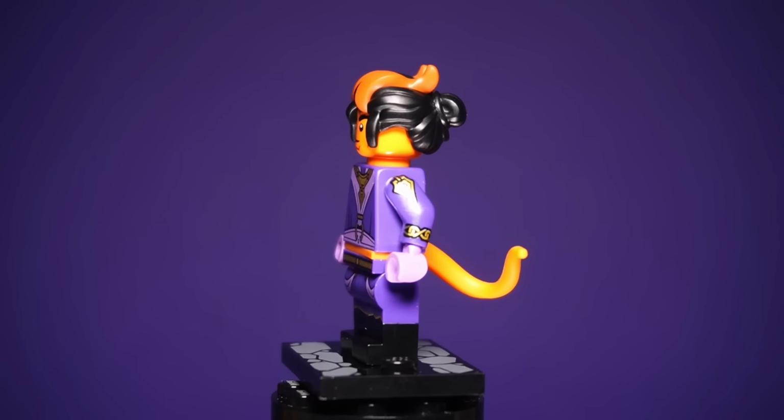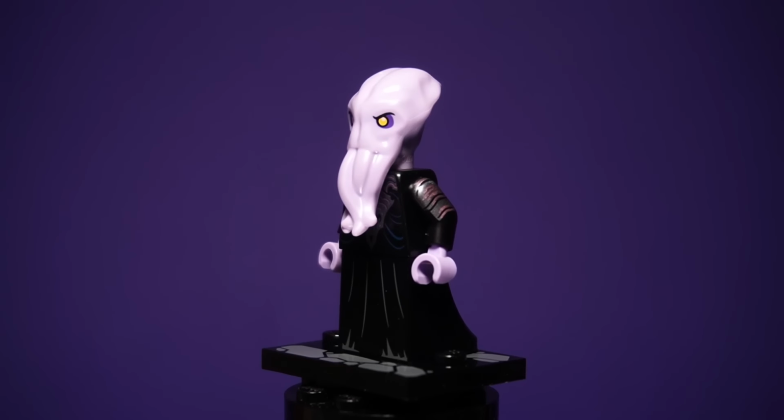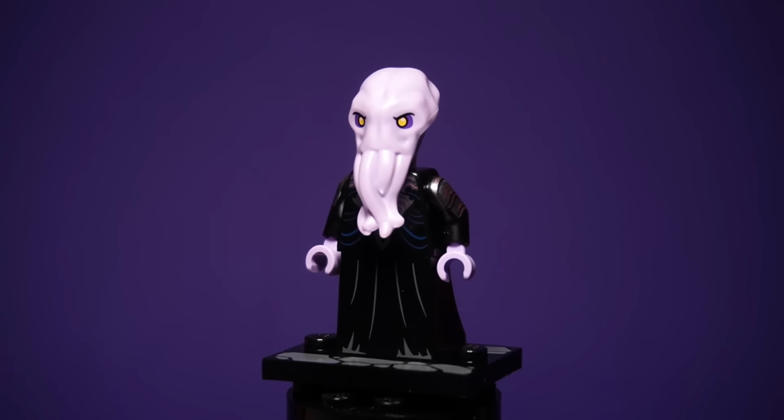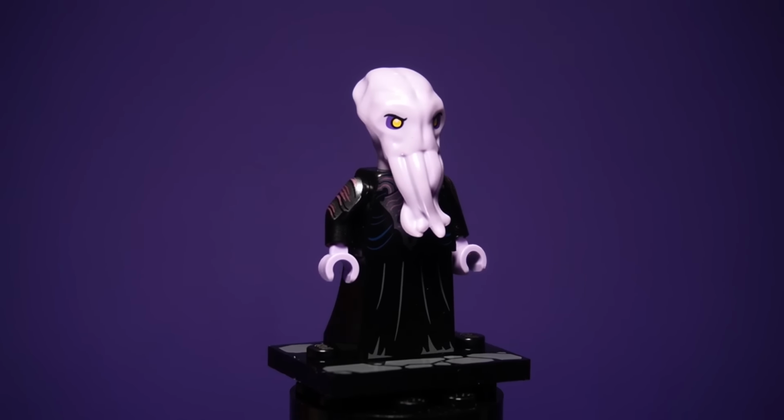Right, that's all of the minifigures in this series that are based on the broad character creation options available in Dungeons and Dragons. The remaining 5 are other characters that you might come across within a game of Dungeons and Dragons. Some of the more iconic and recognizable villains from across all of the Forgotten Realms lore.